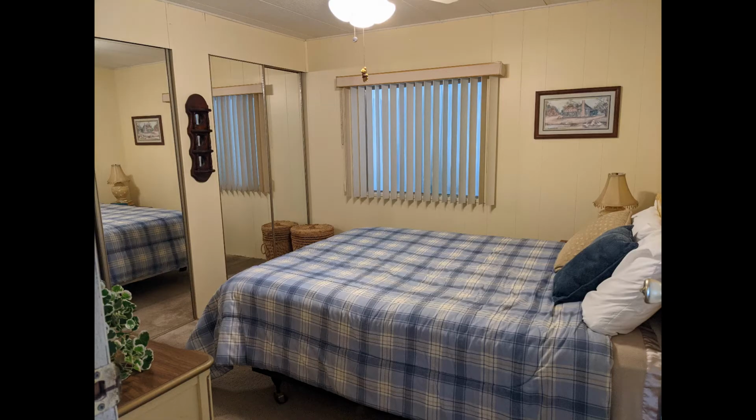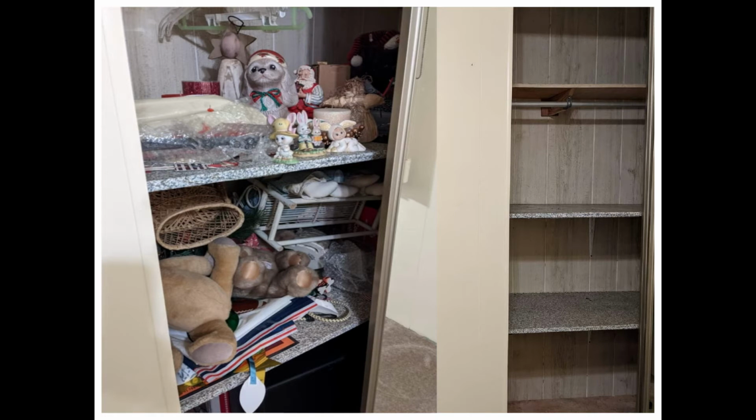So here's what the room looked like when we first bought this house. Just random stuff hanging on the walls, no bedspread, a sea of yellow. And of course, the closets were just horrendously stuffed with all kinds of crap. You can see this is where we cleaned it out back in May. I donated all those decorations, and so that gave us a clean slate to start with.